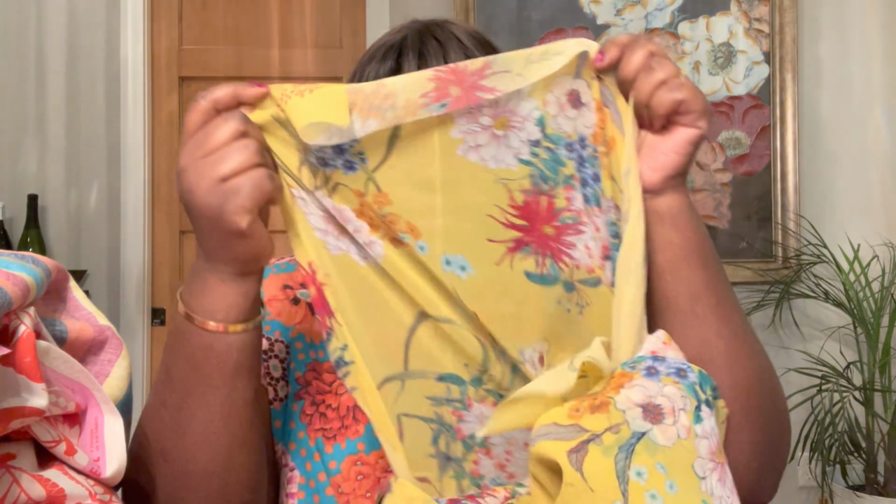This next one, oh, the yellow just sucked me in. I mean, it's like sunshine. This is a polyester crepe. So you can see it's translucent. So I'll have to have something underneath of this. My intention right now is just to make a flowy summer dress. I have 4 yards of this.